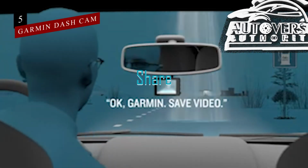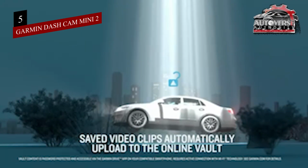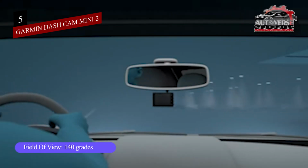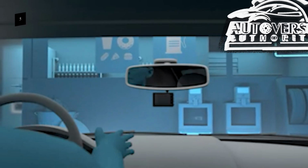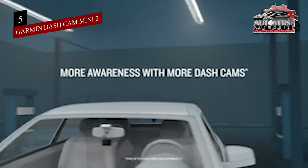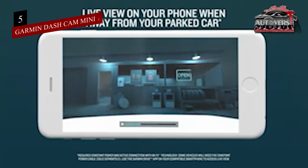The voice control feature is a game-changer, letting me save clips, snap pictures, or start audio recording hands-free in multiple languages. Furthermore, I love the parking guard feature that alerts me through the Garmin Drive app if anything happens while my car is parked. And with live view monitoring, I can check on my vehicle remotely whenever needed, provided there's constant power and Wi-Fi. However, I need to ensure a reliable Wi-Fi connection and purchase a compatible micro SD card separately, which is a slight inconvenience.